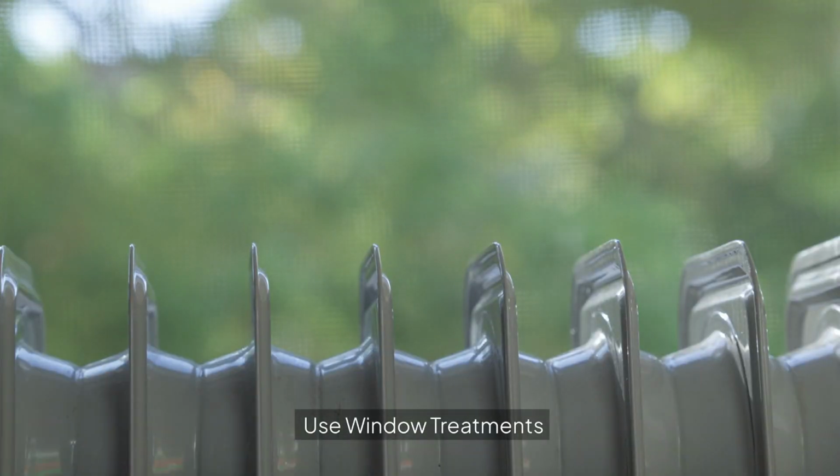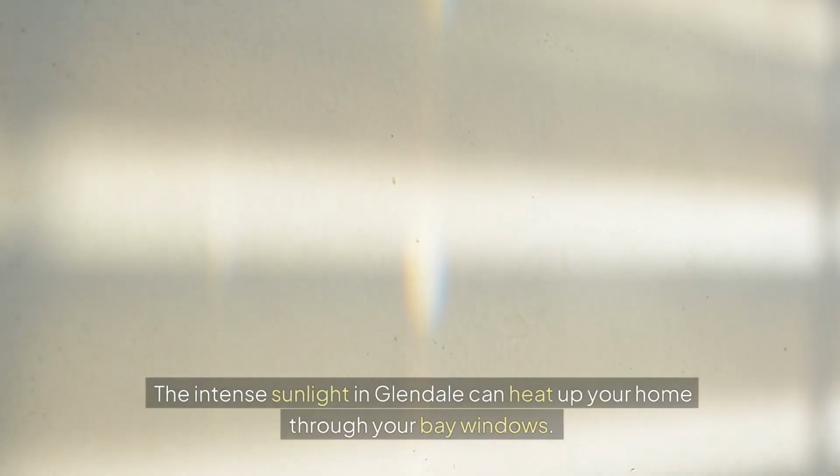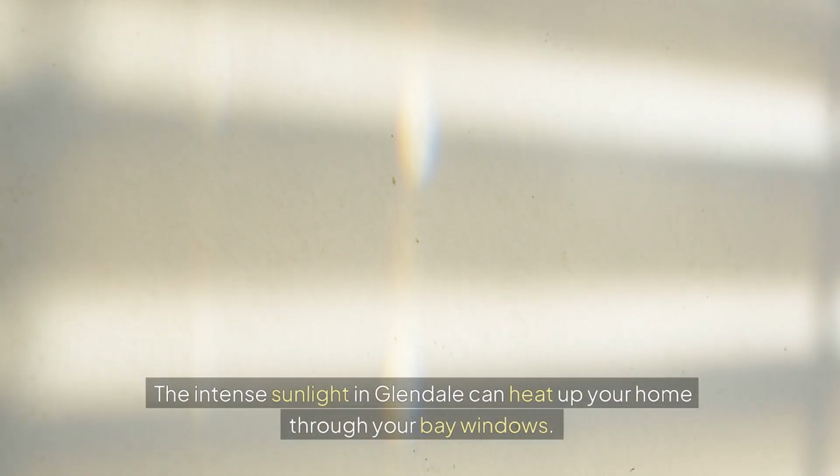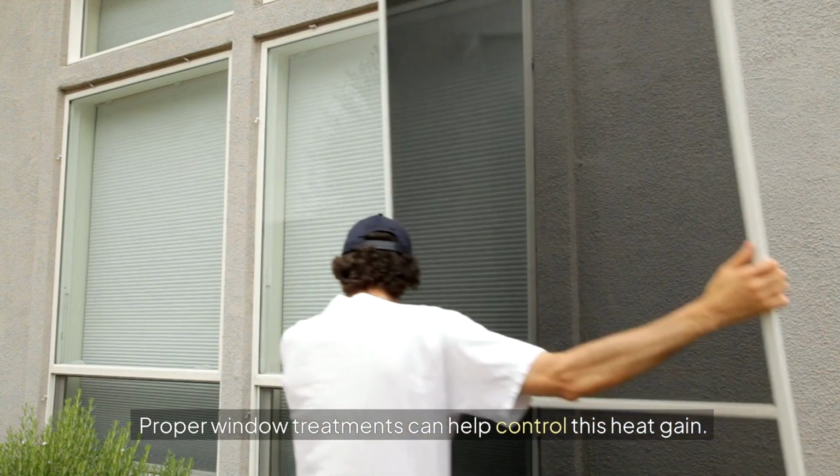Use window treatments. The intense sunlight in Glendale can heat up your home through your bay windows. Proper window treatments can help control this heat gain.